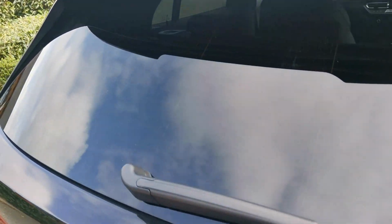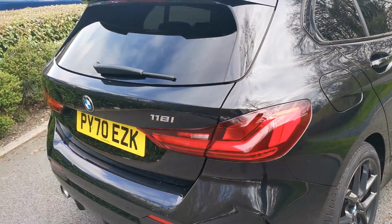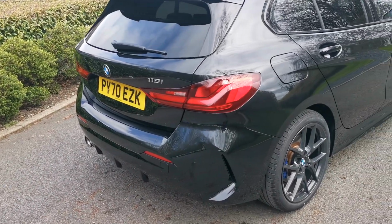I'm just going to shut that boot properly, so I don't let it drop. There we go. Obviously, being the 118i, it's got the beautiful 3-cylinder 1.5 petrol engine.